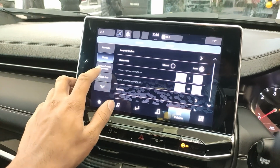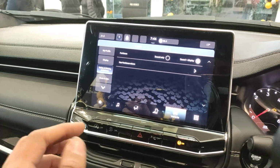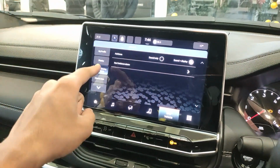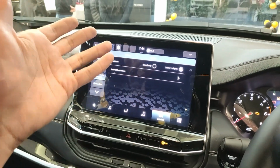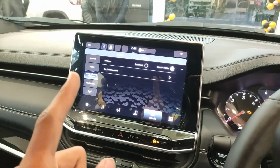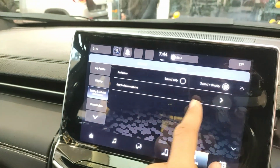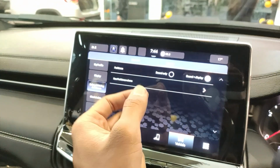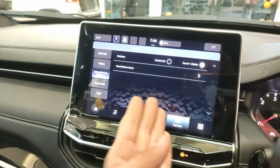Like this is the display settings. Then we have our safety and driving assist functions over here. For example, when you're using the park sense, this car actually has 360 degree parking cameras as well, which is a great feature for this car. In that, you can customize it how you want. Do you want only the sound effects like beep beep beep, or do you want it to show it as well and then give you the sound as well?